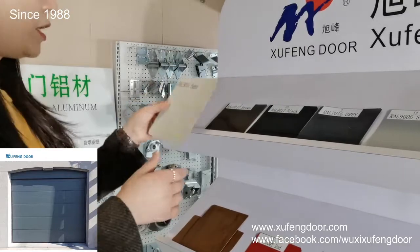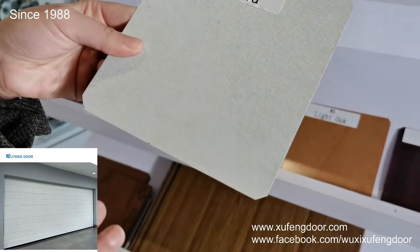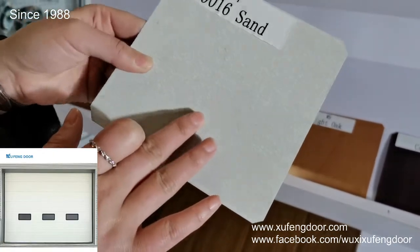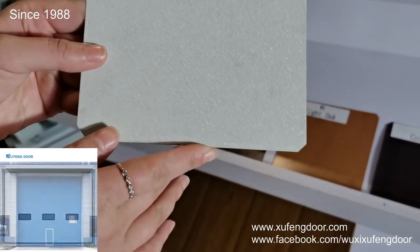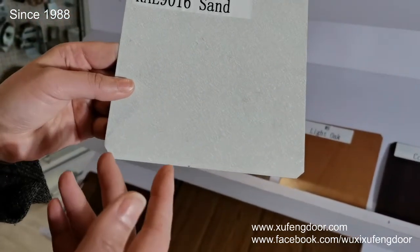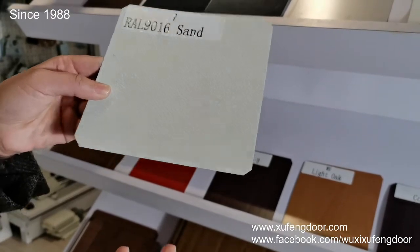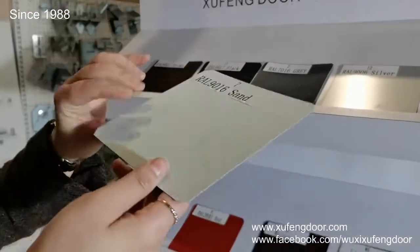And as I mentioned yesterday as well, sand surface is not only for the gray, we can also make it with, for example, the white color. If I move the panel a little, you can see the shimmery part of the surface. So of course you can tell us what color you want for this kind of surface, and it would be flat. There will be no embossing like orange skin. In that case we will require the thicker material, which is 0.45.